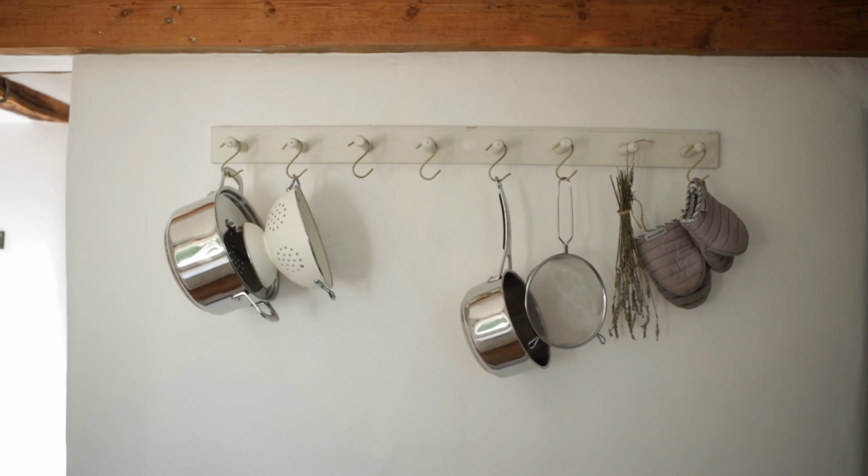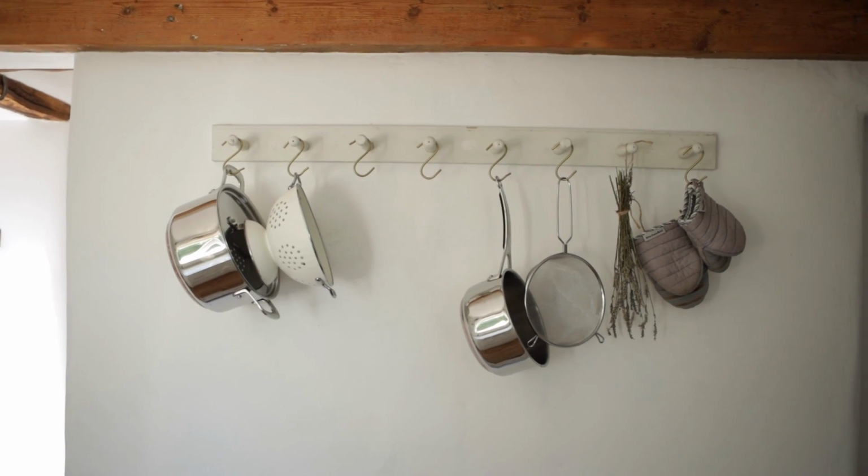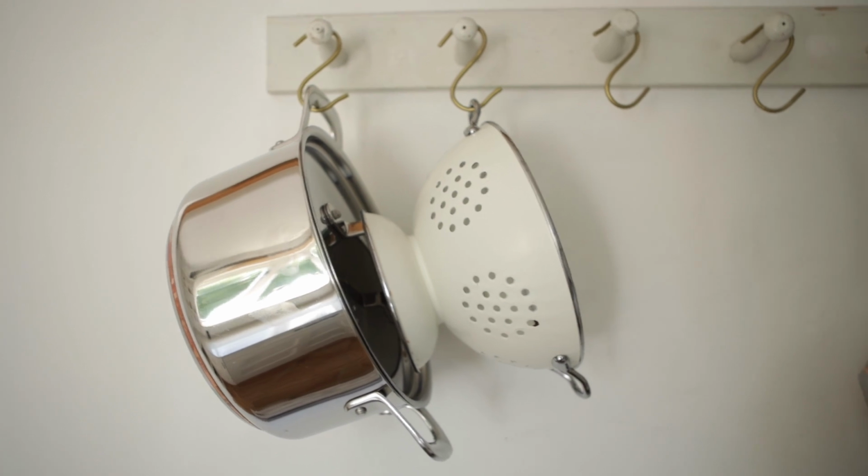I'm running out of plants at the minute, and all the garden centres are closed, so I'm working to propagate some plants, so hopefully I will be able to fill that up soon. But it's always nice to have a little corner that's just for you, something that you can tinker with and slowly evolve over time. So there's a no keys, no letters, no junk rule for that plate rack over there. It's all mine.